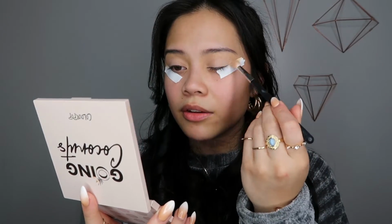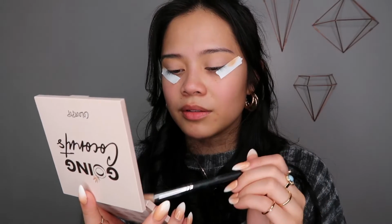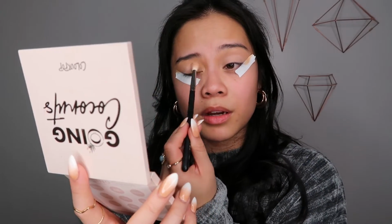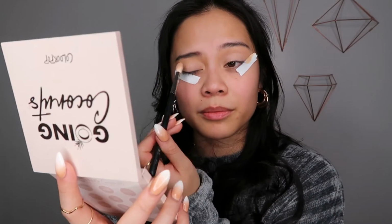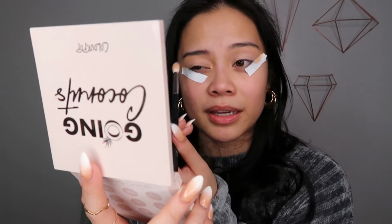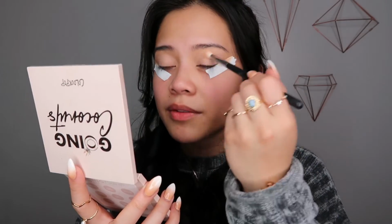I feel like I haven't done a makeup tutorial in forever. I kind of forgot how to. I watch a lot of YouTube makeup videos, but making it is so difficult. But here I am giving it a try because I just need to do it and stop making excuses. So once I've applied that, I'm gonna go ahead and start with the actual colors.